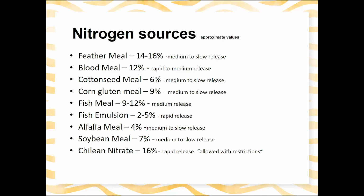There are many different nitrogen sources available for organic producers. This is just a list of some of the higher nitrogen concentration materials available. As you can see, all of these materials have varying nitrogen values as well as relative availability or rates of release to the soil.